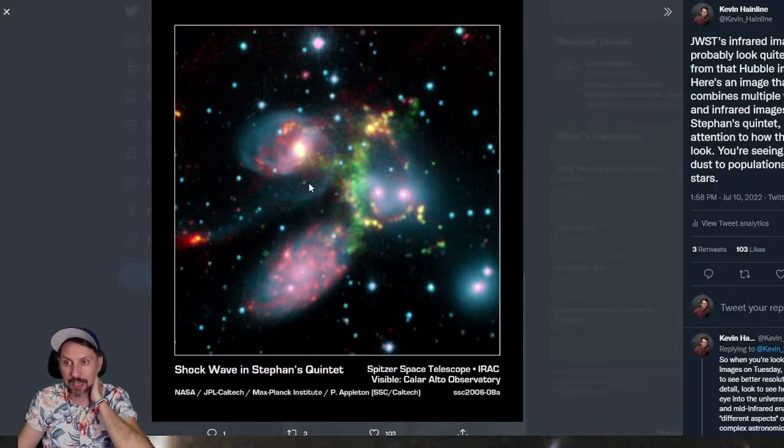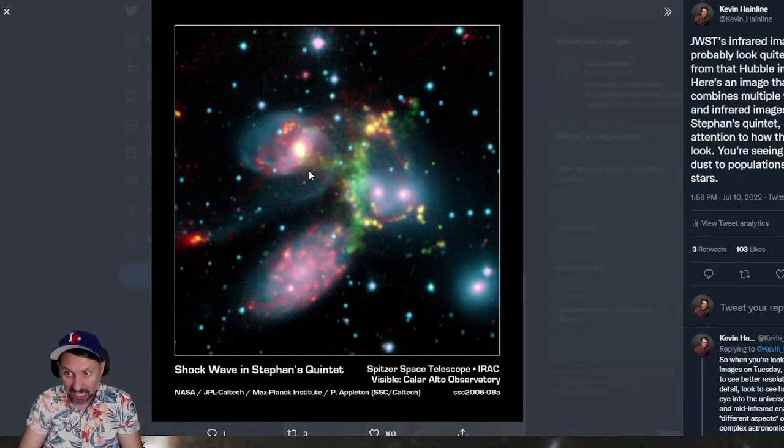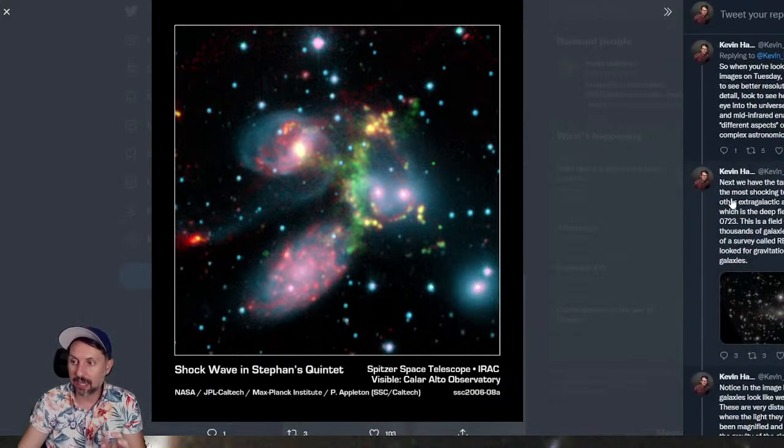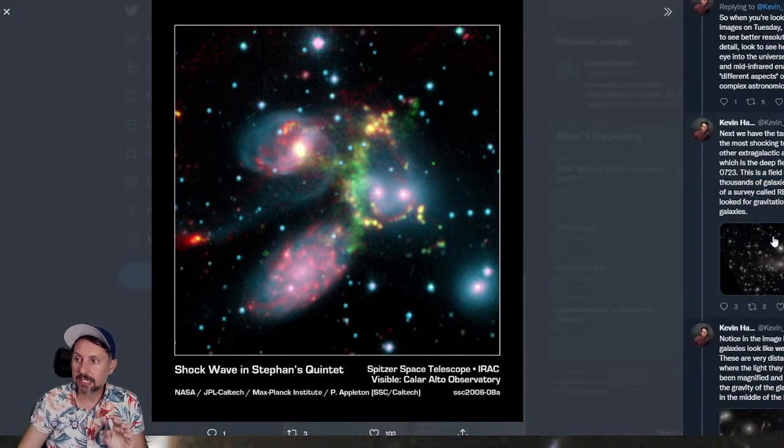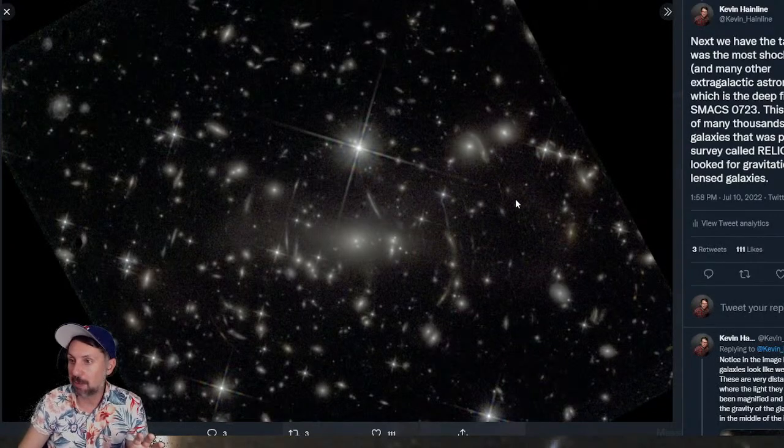And I think that this might be a real incredible image, a higher resolution version of this, where we can really understand what's going on with the gas and the dust in these galaxies and the old stars. So Stephan's Quintet, take a look for it. Next, I said, was this field, and we just went through this field, right? We just talked about it, and it's awesome.